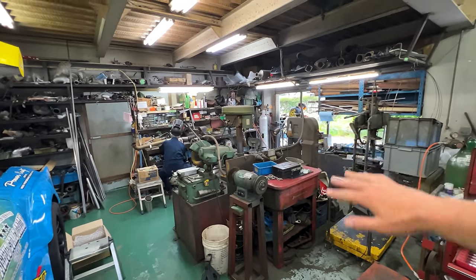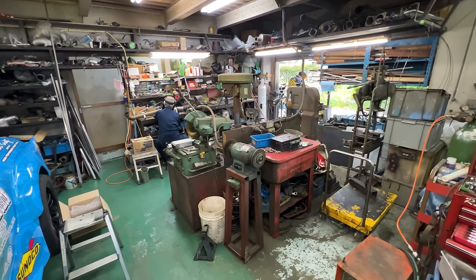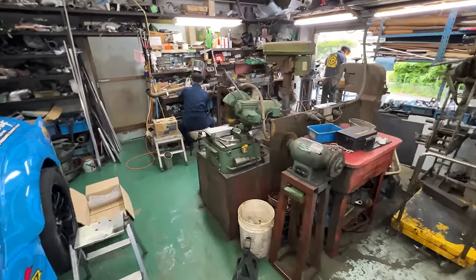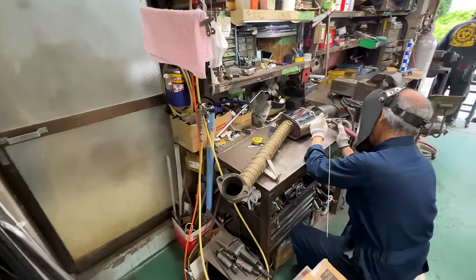This section here of the workshop is where all the fabrication is handled. They have a few basic tools and drills and machines to help them create things like exhausts.